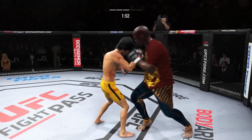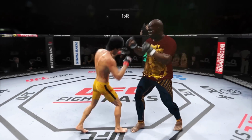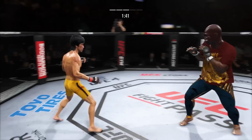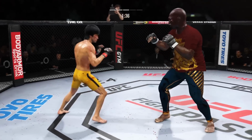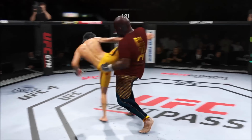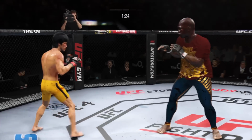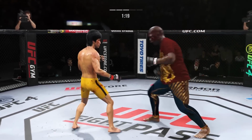Effective punch there by Lee. Man, he's just got a great feel for the striking realm early in this one. The timing is on point. He's doing a great job of mixing everything up. Trying to find a home for that right hand. Nice body to run in the open.